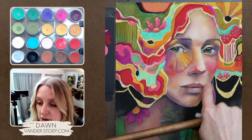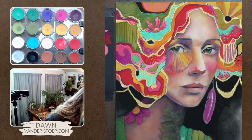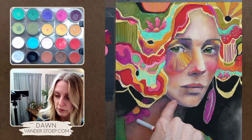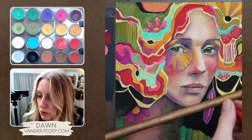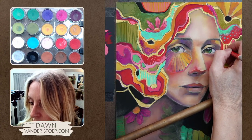And I have some layers on her skin tone that I want. You can see it up close here. You can see right here, that's paper showing through. This is all paper showing through. So I need to build those up a little bit, like right here. And so those are some areas that I think need work.